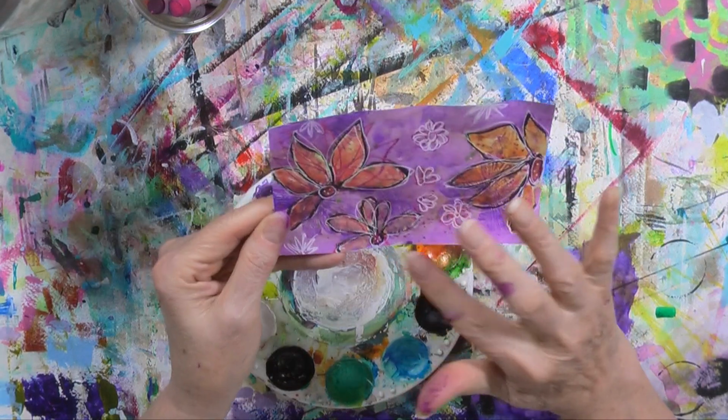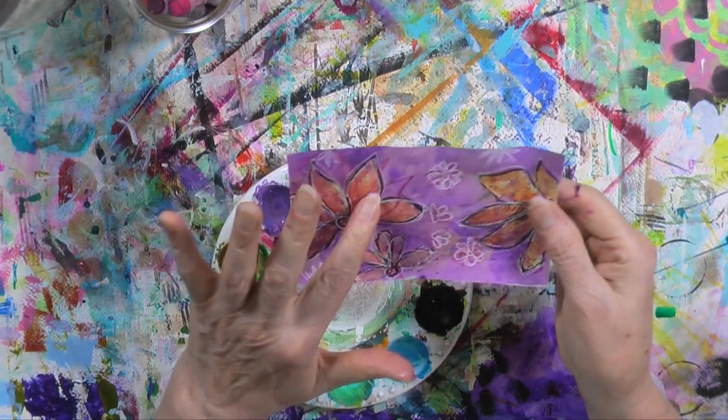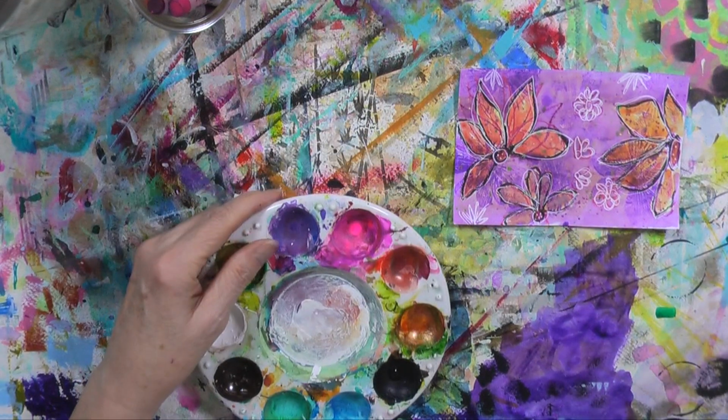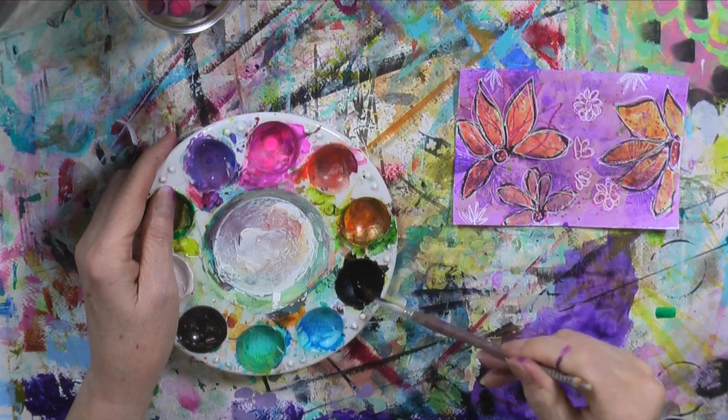I'm not sure how I feel, to be honest with you. I love the flowers. I love that the prints came out and you can still see it. I love that you can see the oil pastel. I just don't know if I like it. That sounds funny, I know. I'm gonna try some black splatters because when all else fails, black splatters, right?